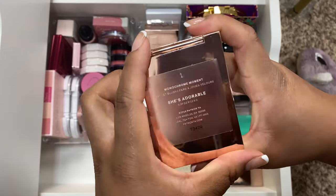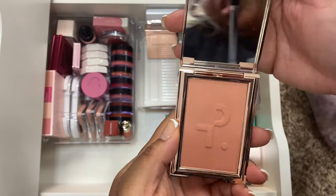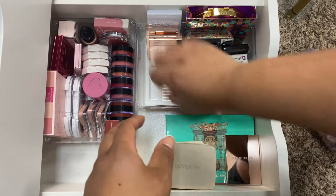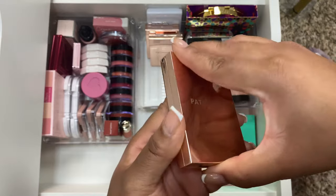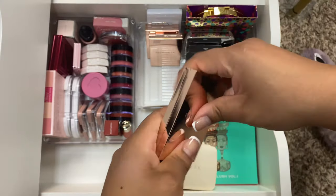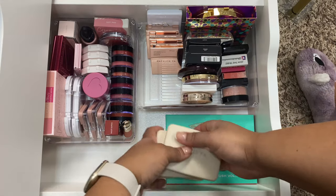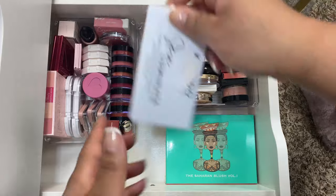This one is She's Adorable. Also a great one. This one's got a little bit more shimmer in it. And then this one is called She's Seductive. More of that mulberry type of color that I like. Yeah, I said it. Didn't I tell you?